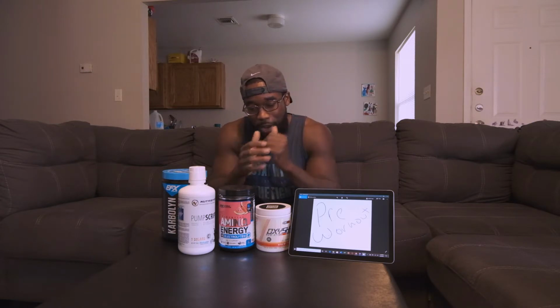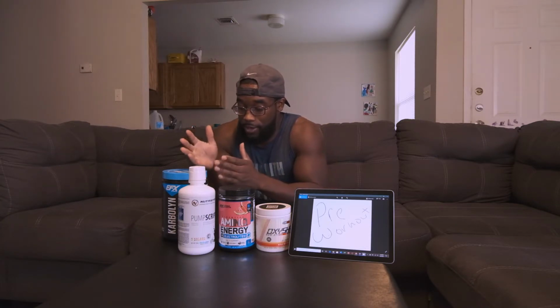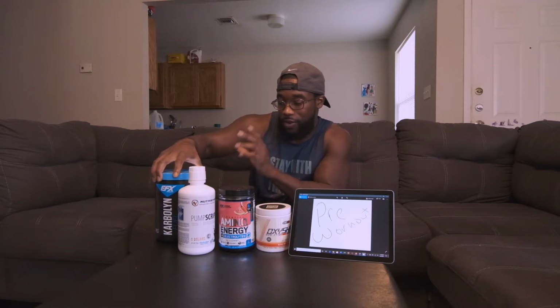It's 50 grams of carb for one scoop. I tend to do about half just because most of my workouts aren't that long, but I do have some days where the workouts are kind of strenuous. There's a reason I usually don't have to use all of it, and I'll tell you why, and it's because of this.